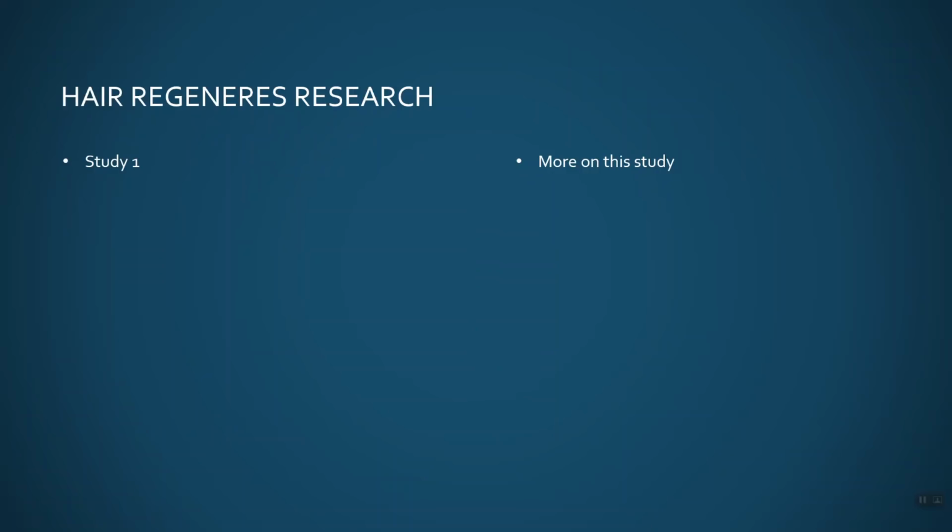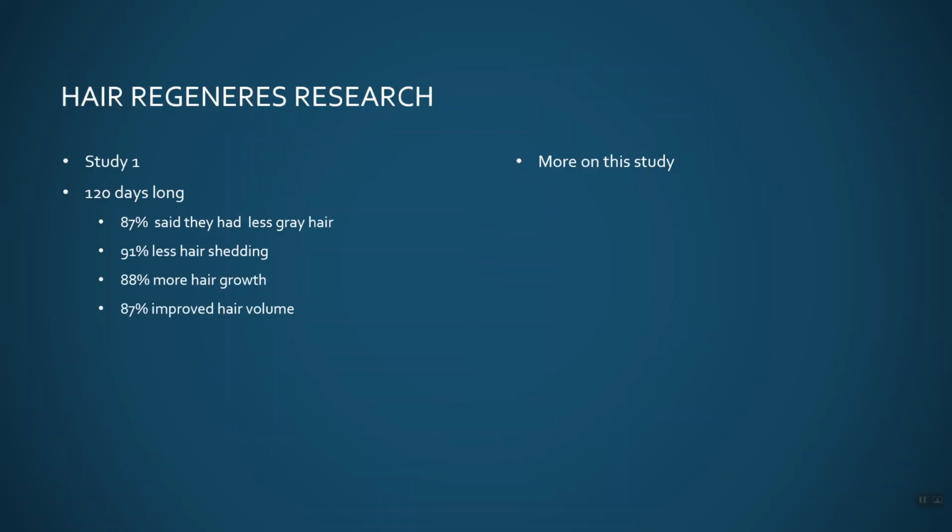Okay, so let's start with study number 1. Study number 1 lasted 120 days. That's pretty good. I like a study to last several weeks. At the end of the study, people reported some pretty impressive responses. Their hair was better, more hair growth, less gray hair, etc. Looking pretty good, but what about this study?